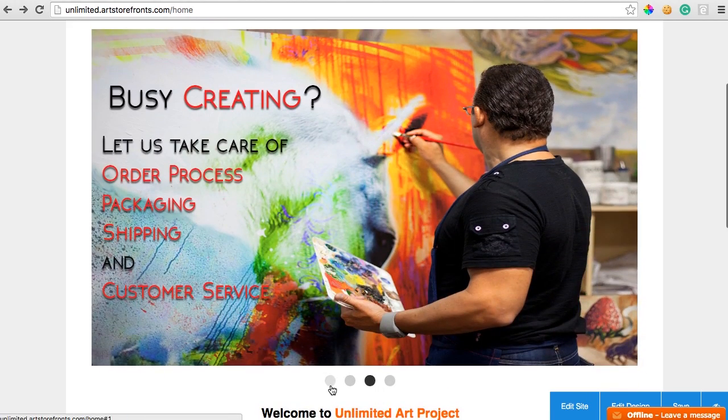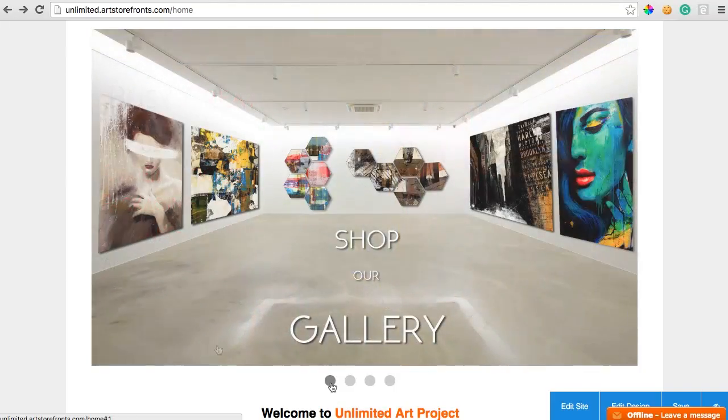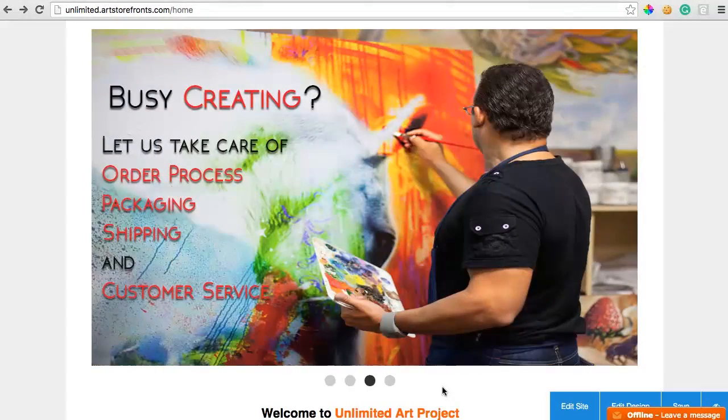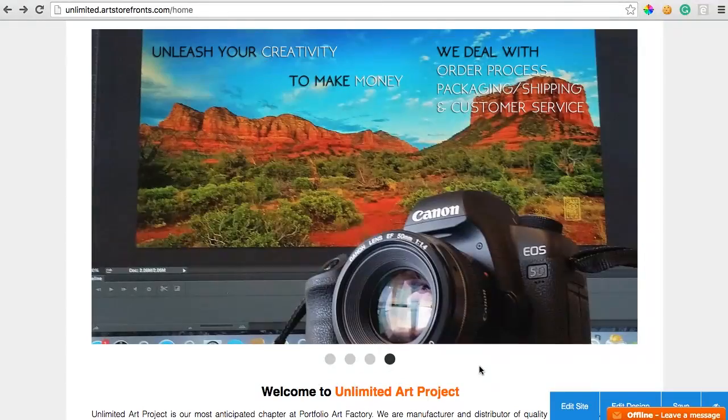Now, if I look at this slideshow here, and I go back to the first image, you're saying shop our gallery. And so you're clearly advocating the gallery first. This is going to have a significant impact on your upload to print conversions. You don't look like a typical upload to print site or fine art printing company who really focuses and cares on fine art printing. You're coming across more as a gallery first. If that's your intention, maybe that's what you want to do. It's going to hurt your upload to print, period.